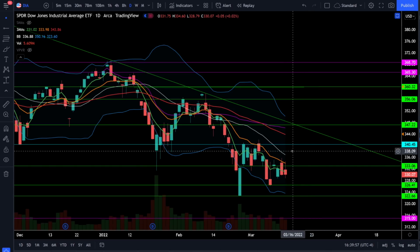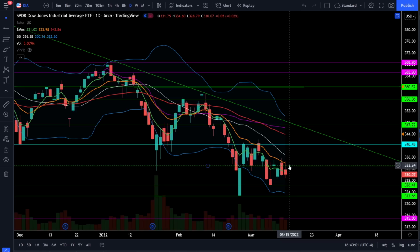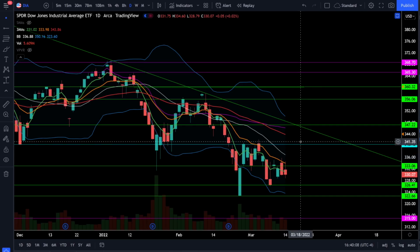So until we get a bullish breakout, continue to expect lower prices, and that does give you the opportunity to short at any of these resistance levels. You have resistance at 333 and our 20 simple moving average at 337 and again at 340.